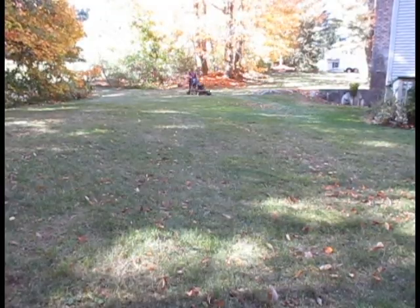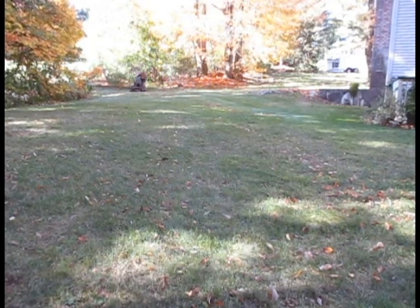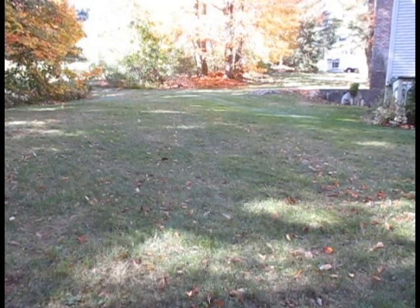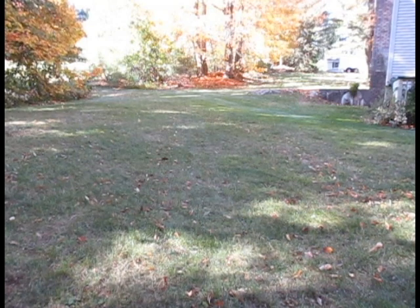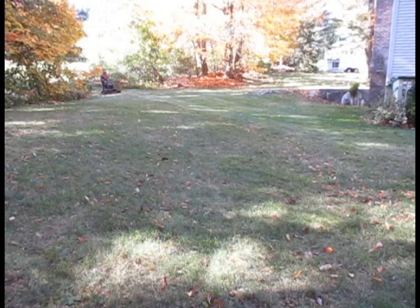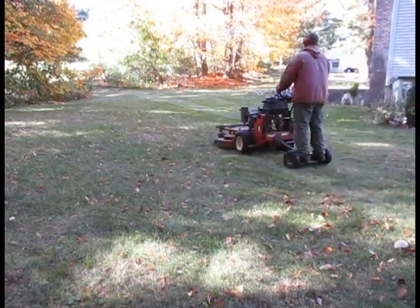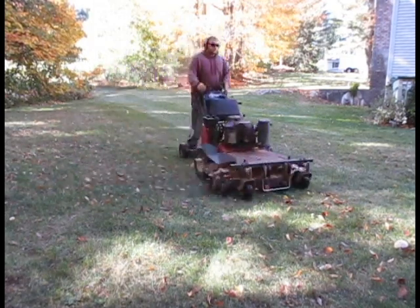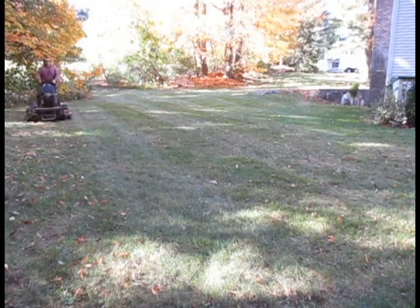So, still putting along here, still mulching some leaves into the grass, not too much back here in the backyard. Still making sure my stripes are straight, they're not wobbling all over the place or curved. Oh, there we go. There I am. Got scared for a second, thought I left myself.